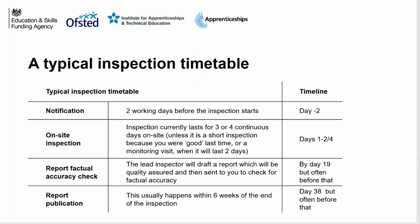And there's a typical inspection timetable, 2 working days notice. Then if it's a monitoring visit or a short inspection, we're on site for 2 days. If it's a full inspection, we're on site for 3 or 4 days. Inspector does final feedback. We send the report to you for factual accuracy check, comes back, we take those into account, report is published. Next slide, please.